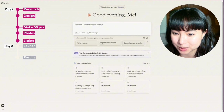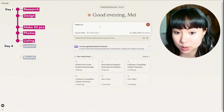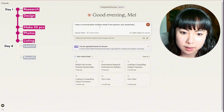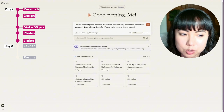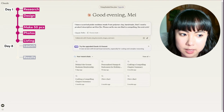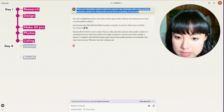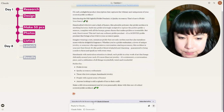I am terrible at doing that, so I'm going to use Claude AI for this. I have found this to be the best free AI tool for writing product descriptions. I have a scented pickle necklace made from polymer clay, handmade, that I need a product description written for. Please write me one that is compelling, fun, and cute. Oh, hold on, I forgot to write something about the scent. Let me write that here.